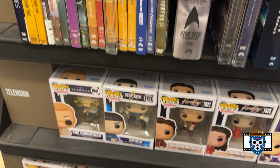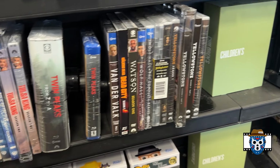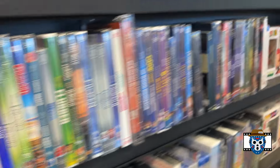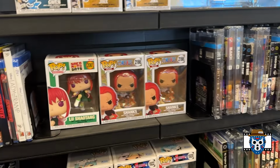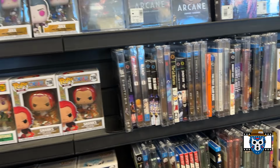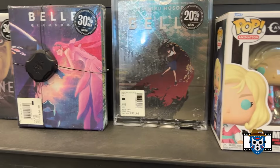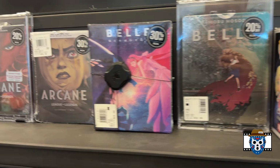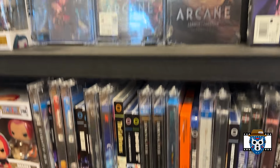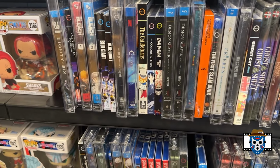Got a lot of pops in here. The kids section, I always skip that. There's never too much. They even got the pops lined up over here next to the anime stuff. They do have a few little anime titles. Look, there's some Steelbooks. I'll give it a glance if you guys who like anime want to look at the shelf and pause it. I'll do it.